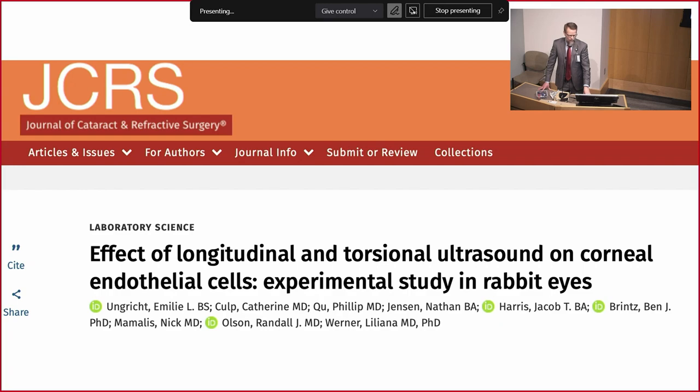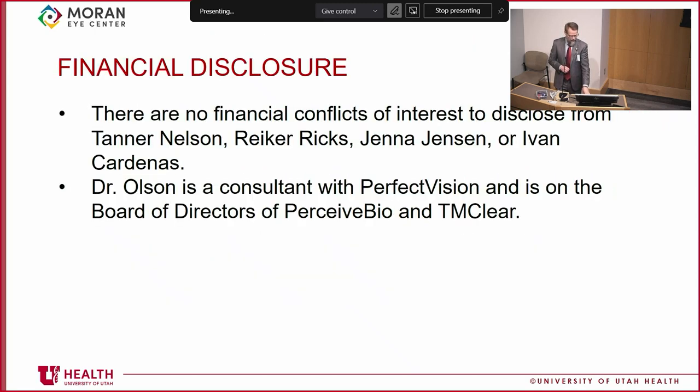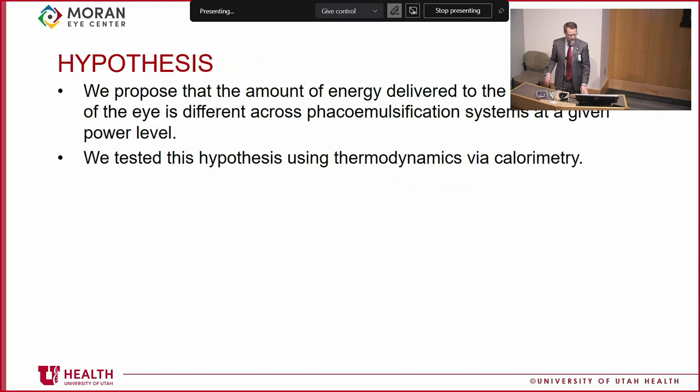So I do just want to again acknowledge and thank them for that series, but it got us asking the question, if we know that there's a different amount of energy being delivered with longitudinal versus torsional, and yet CDE readings don't always follow along with that, how could we capture the amount of energy delivered to the eye? And so with our Olson group, I'll just go right to the hypothesis. We propose that the amount of energy delivered to the anterior segment of the eye is different across platforms at different power levels. And not only that, it would be different at longitudinal settings versus torsional.